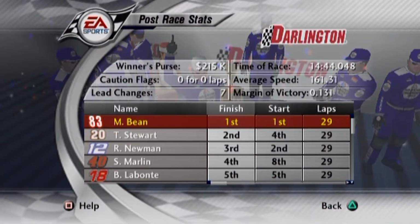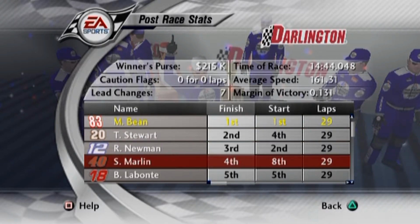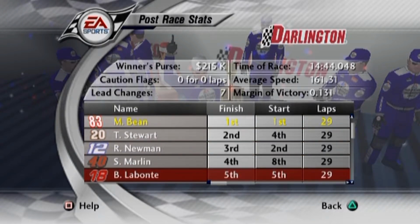Alright, so here are the race results for the Carolina Dodge Dealers 400 here at Darlington Raceway. We got it, baby. We got it. First career win at Darlington, followed by Tony Stewart, who put up one heck of a fight. But he got those angst, Scott. Oh, man. Ryan Newman is in third, Rocket Ryan. Fourth is Sterling Marlin, and rounding out the top 5 is Bobby Labonte.